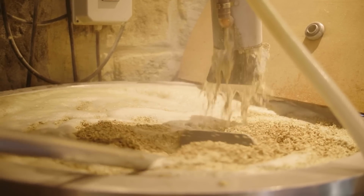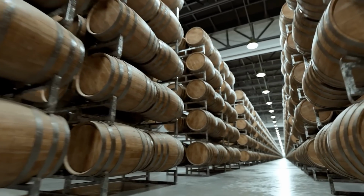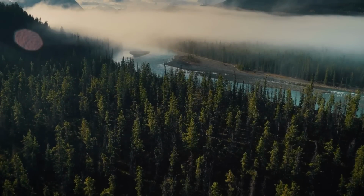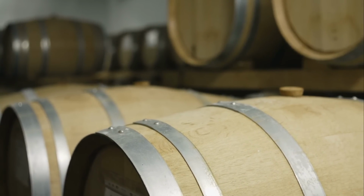The grains are mashed, fermented, and distilled to produce a high-proof spirit. The spirit is then aged in oak barrels for a minimum of 3 years, although many Canadian whiskeys are aged much longer to help develop their flavor. One key aspect of Canadian whiskey production is the use of blended whiskeys. Unlike some other whiskey-producing countries, Canadian distillers often create separate base whiskeys from different grains and then blend them together. This blending process allows for more creativity and variety in the final product.